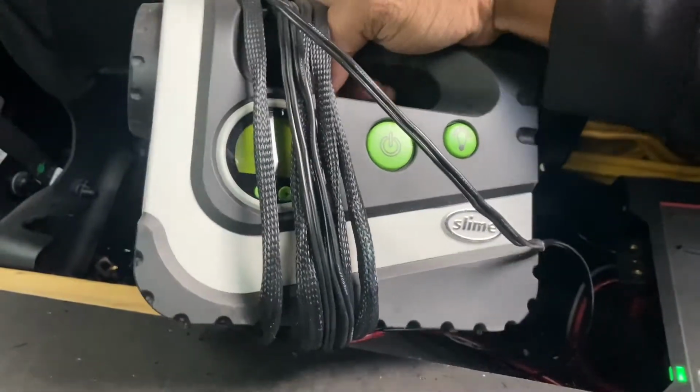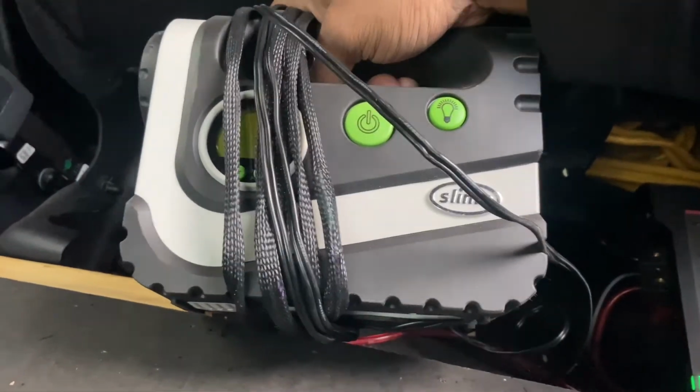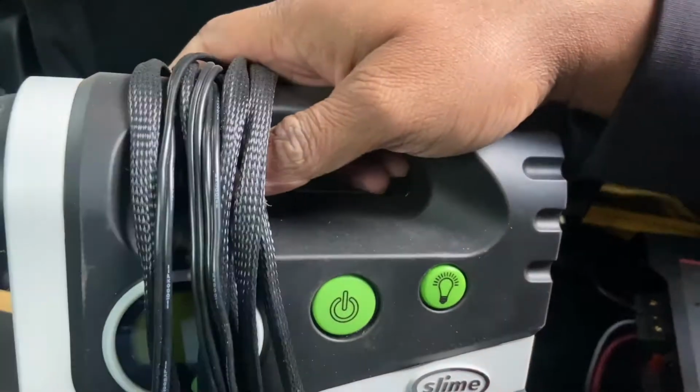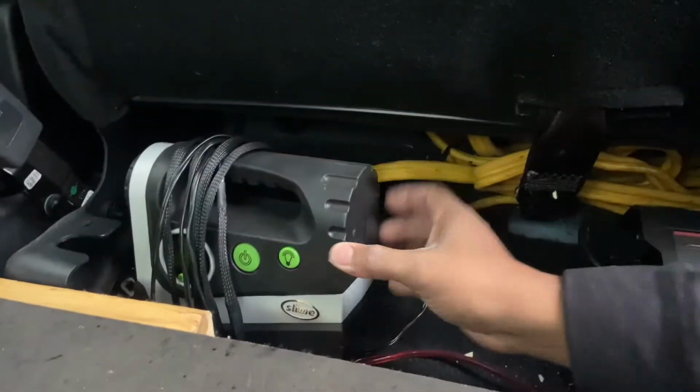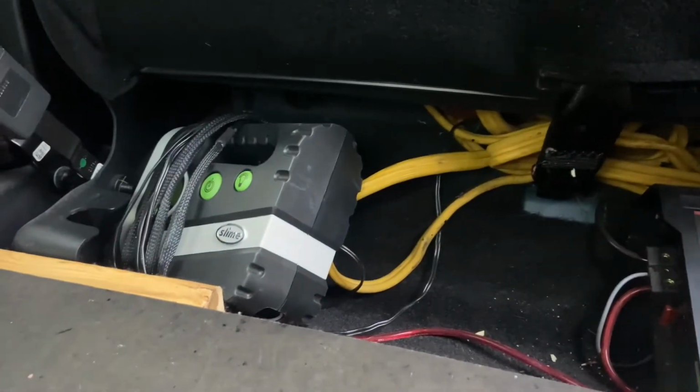So, another cheapo slime from Walmart. I extended my cords a little bit longer so that this cable will actually be able to plug in back here into the back seat, and I will be able to have air if I need it to fill up my tires.